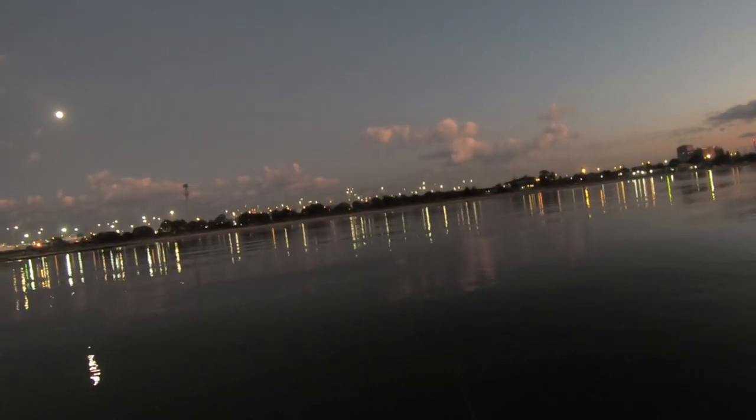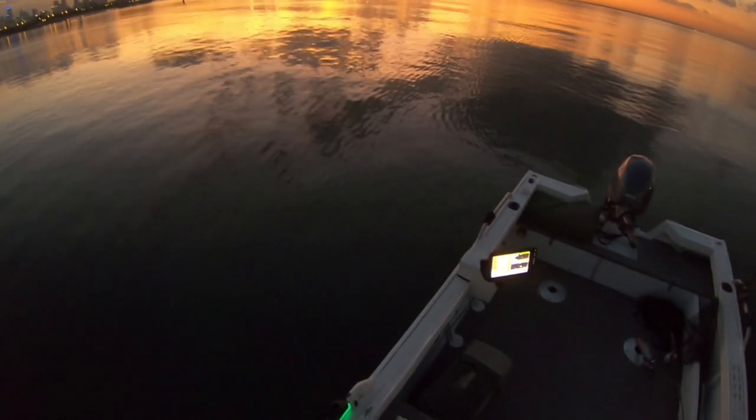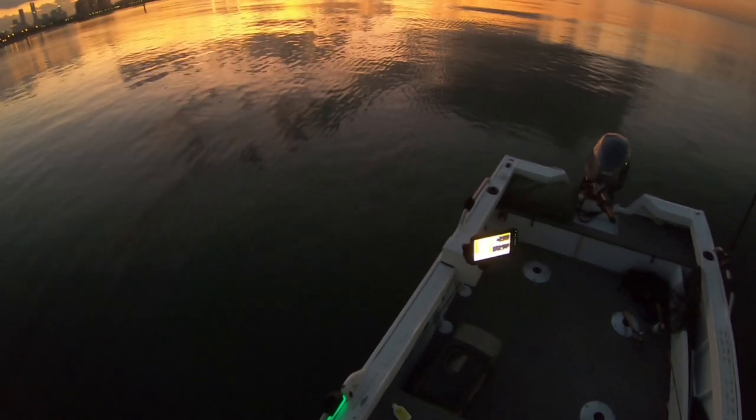Just have a few casts with this double clutch. See what goes. We're right on that drop now. You can see there's a few really good markings, actually. They're probably snook. If they are snook, they should be taking this. Right on that drop off now, which is good.